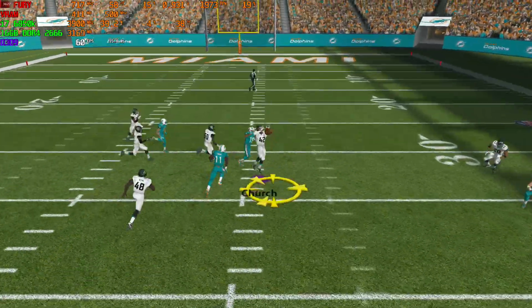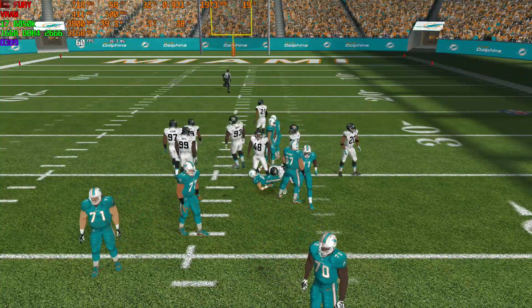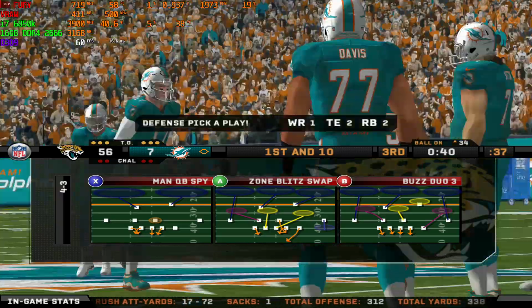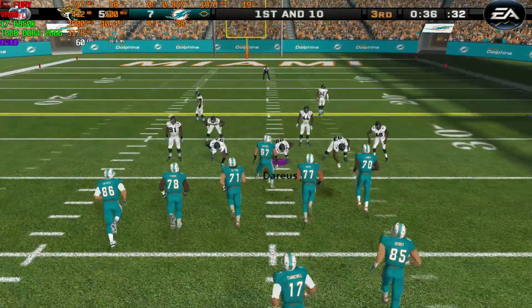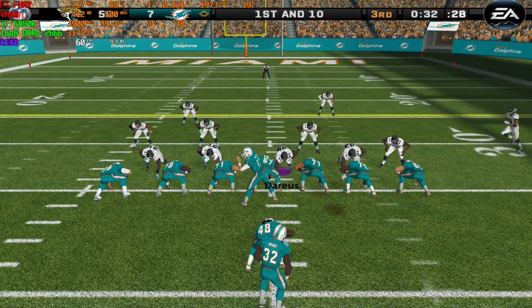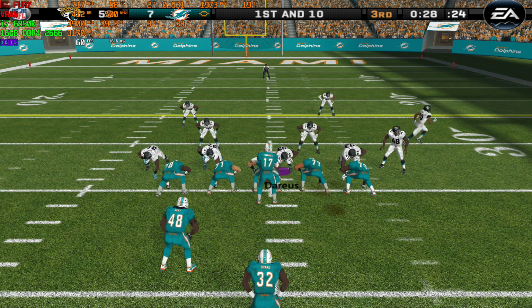Pressure gets rid of it. What a catch. Number 42 comes up to make the play at the 34. That was a good adjustment by the receiver as he reads the man's coverage and finds open space. The thing with these option routes is everyone has to make their read quickly and make their adjustments quickly. Running option routes and running them effectively takes a lot of repetition and practice.